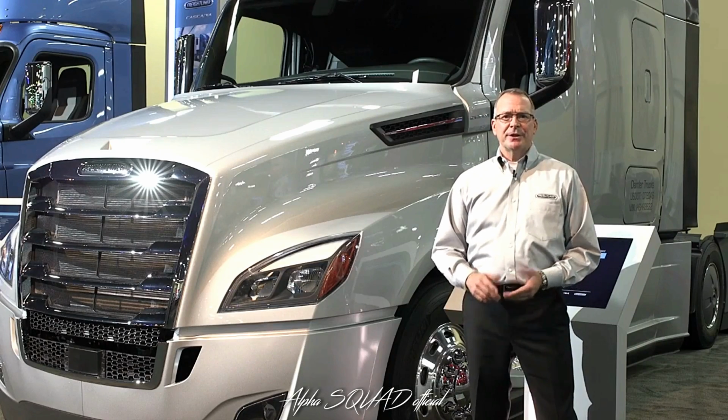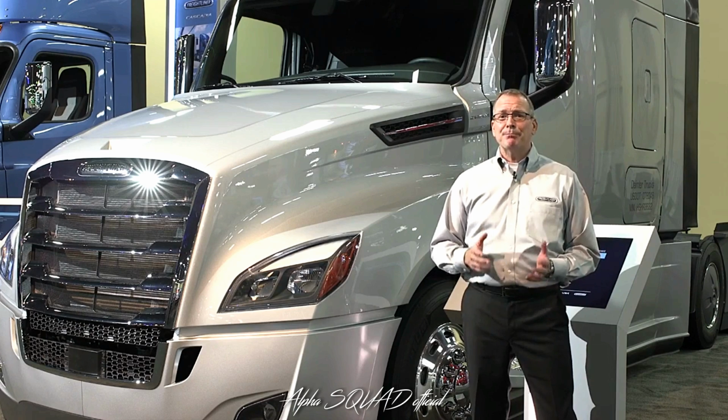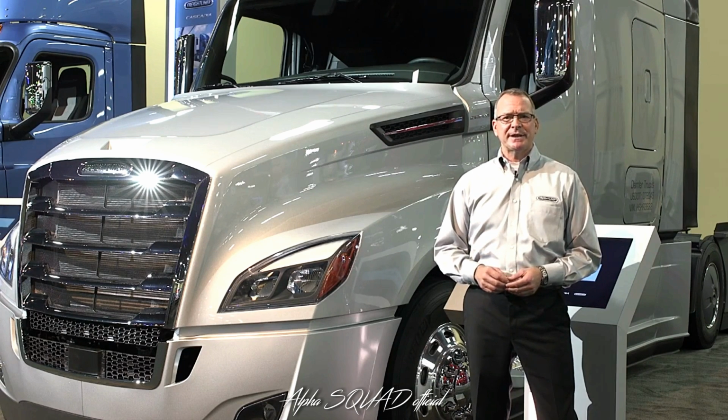The aerodynamic benefits of the new Cascadia help improve fuel economy on the new Cascadia by as much as 8% when compared to a 2016 Cascadia Evolution.